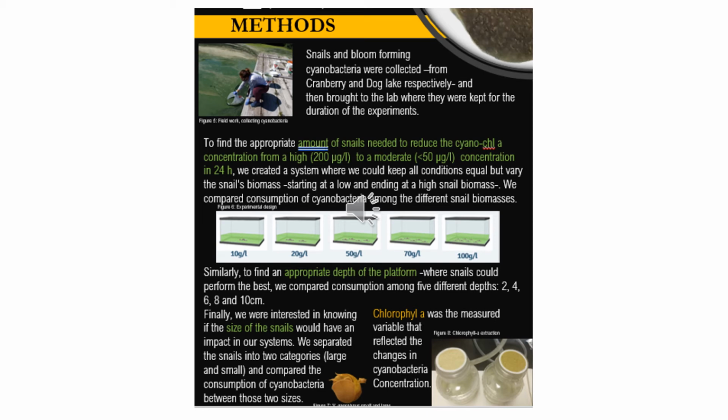Then, to find an appropriate depth of the platform where the snails could perform the best, we compared consumption among 5 different depths: 2, 4, 6, 8, and 10 centimeters. And finally, to know if the size of snails would have an impact in our systems, we separated the snails into 2 categories: large snails that weighed 3 grams or more, and small snails that were under 3 grams. And we compared the consumption of cyanobacteria between those 2 sizes. Chlorophyll was the measured variable that reflected the changes in cyanobacteria concentration.